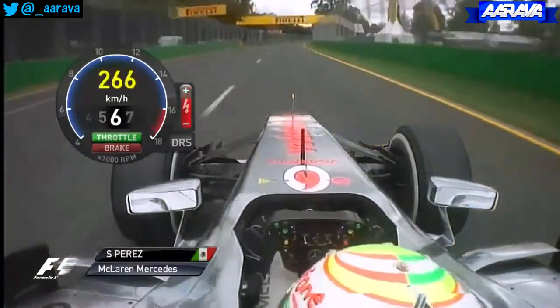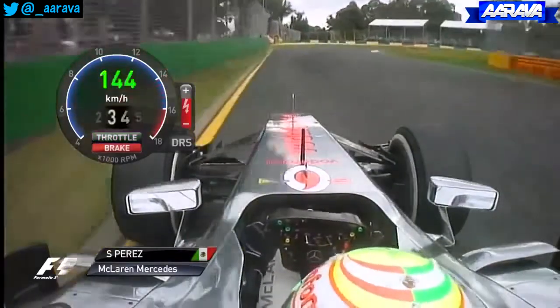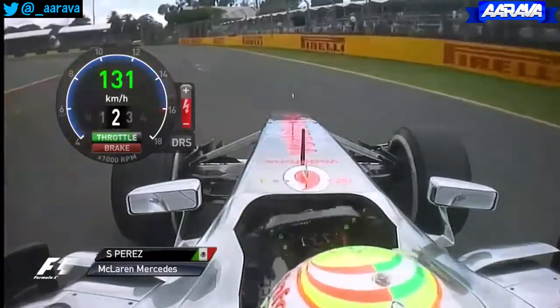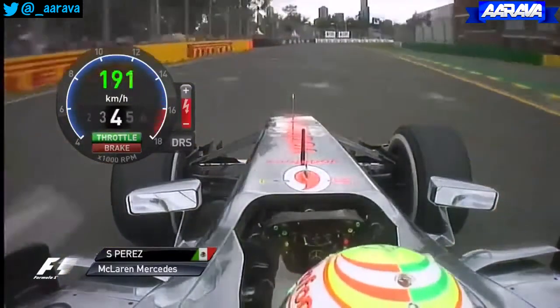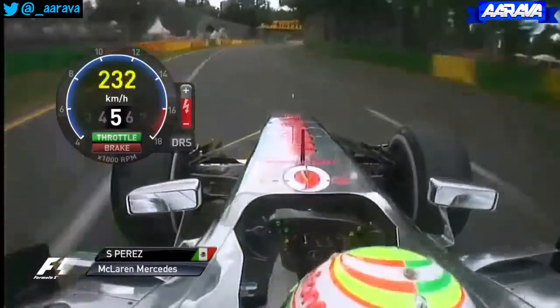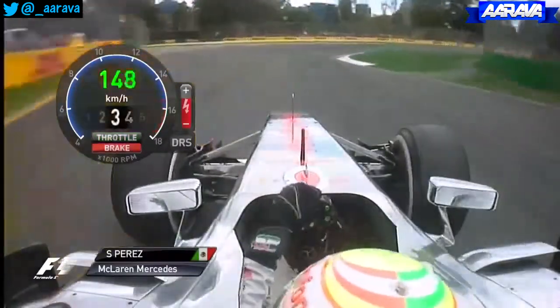The air can travel, the car goes back down, air disperses, it goes back up, and that's why you could see big oscillations at the front of that McLaren. I think especially there was a clip of Sergio Perez coming down to one of the corners just before the hairpin into sector 2, and it was literally vibrating like mad on the front, and that's because of the air bouncing that car up and down.